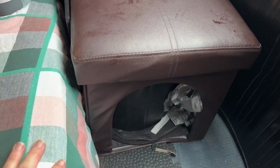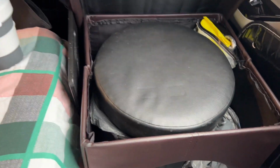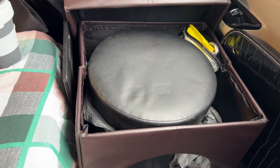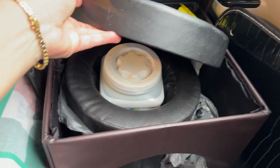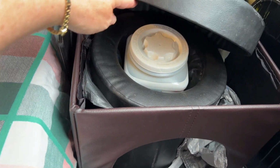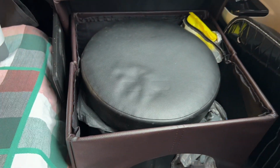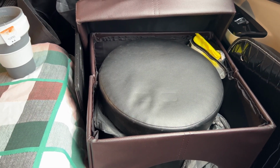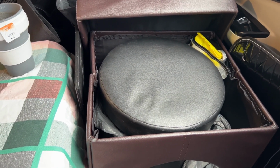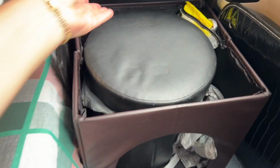This is my toilet setup. This originally was one of my cat ottomans and I've just converted it because it works really nicely. This is one of those foldable toilets. I keep all my, that's my number one, and then I have a plastic bag with cat litter that I use in emergencies. Again, I haven't used it yet because this facility has a toilet, but I really like the setup.